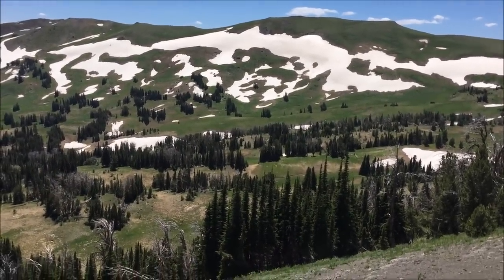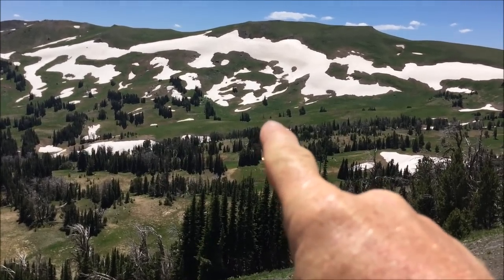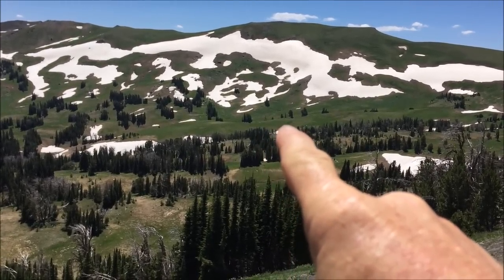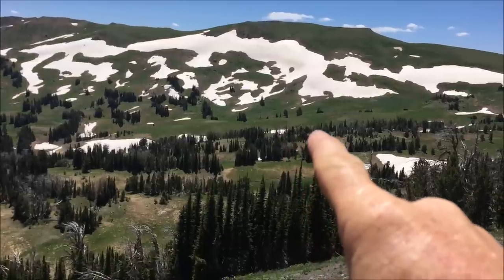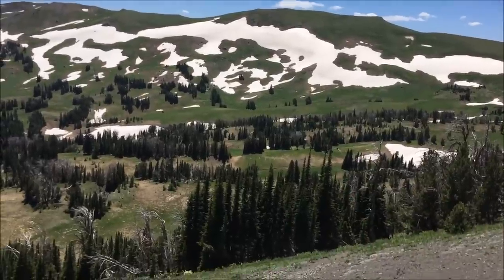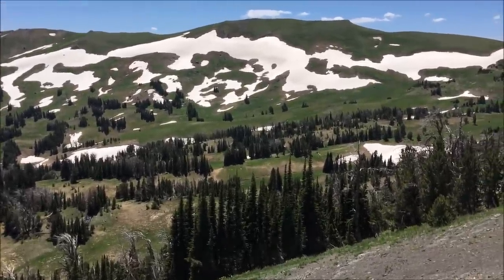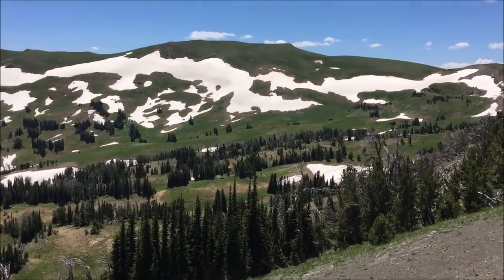Wow. Well, we are at the top of Sportsman Pass, and we finally, the curse is broken right here. Two cubs. Sure I'm in the right spot here. Sow and two cubs, brown bears. They're a safe distance away. But it's cool to finally have a little brown bear activity.